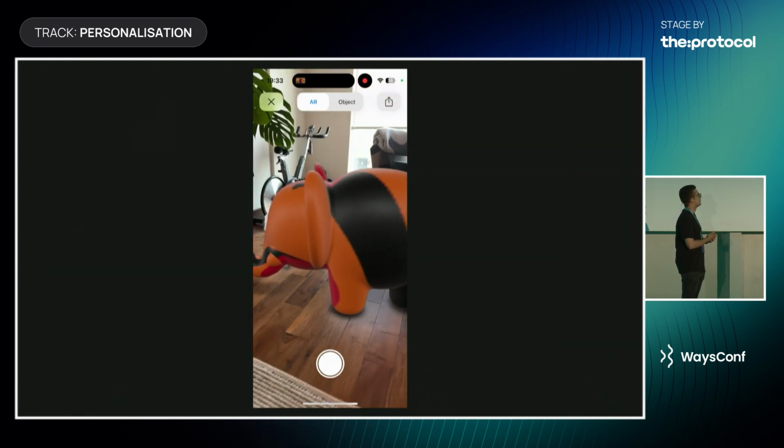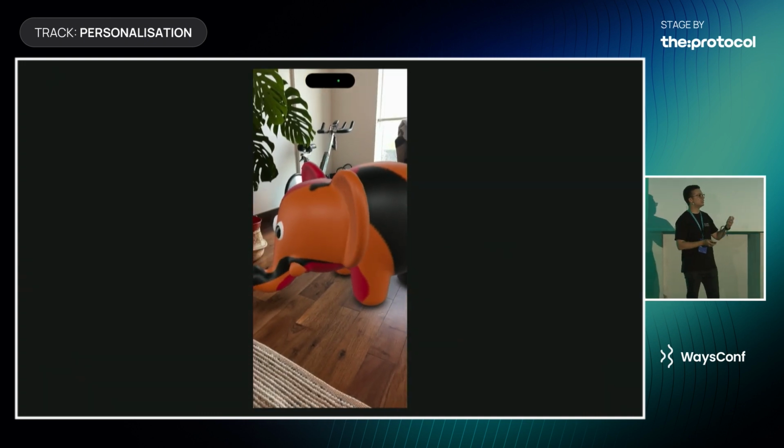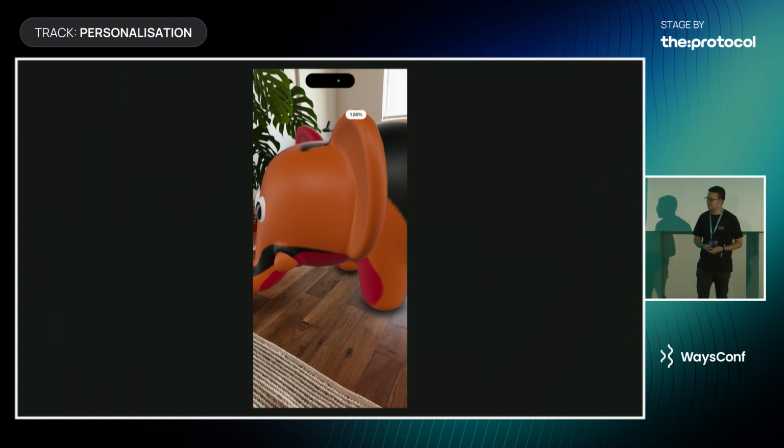And here it is in my living room, coming to life. The little sketch that you'd done on that canvas being wrapped around a model and displayed in your home.